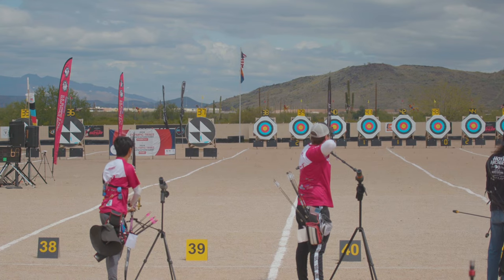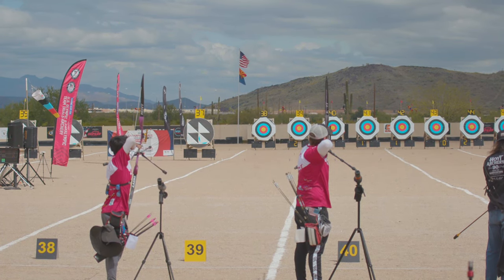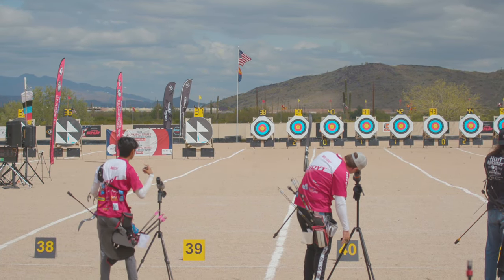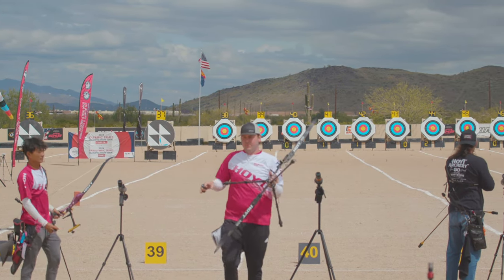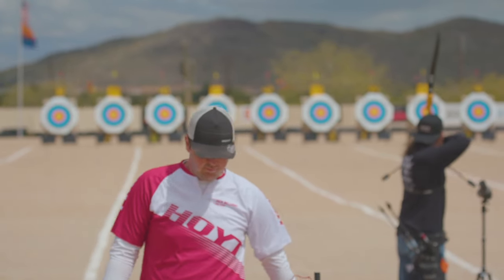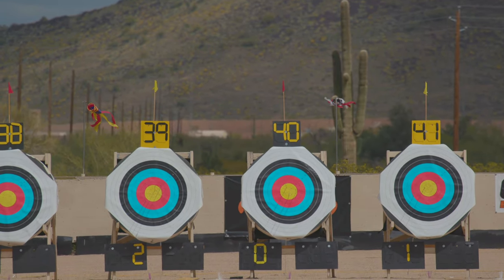Back to the full view. Sun's coming back out now. But wind has died down. Well, they didn't act like the wind died down, though. Let's see. All right. Jack doesn't look particularly thrilled. We'll zoom in and see what we can see down here. All right.